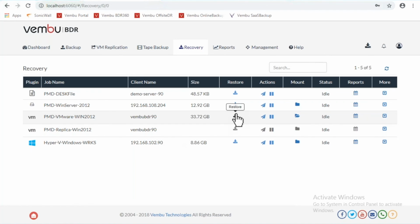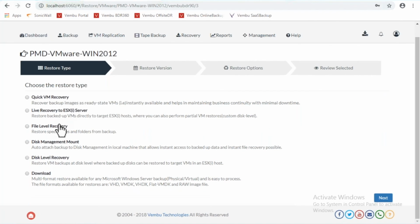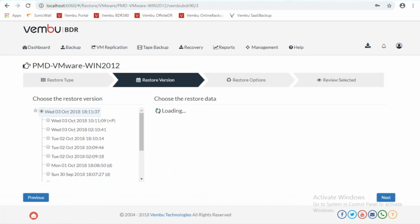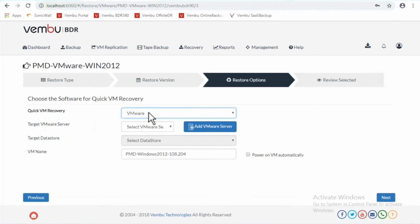And see, as I told you, this is a VMware VM backup. So you have an option to instantly boot it, or you have an option to instantly restore an individual file from the VM, or individual application items. So let me show you how Vembu helps you to instantly boot any VM or physical machine after a disaster. You need to just select which recovery point, and then select the virtual machine. Just click next, and again you see two different options: either you want to boot it on VMware, or you want to boot it on Hyper-V.